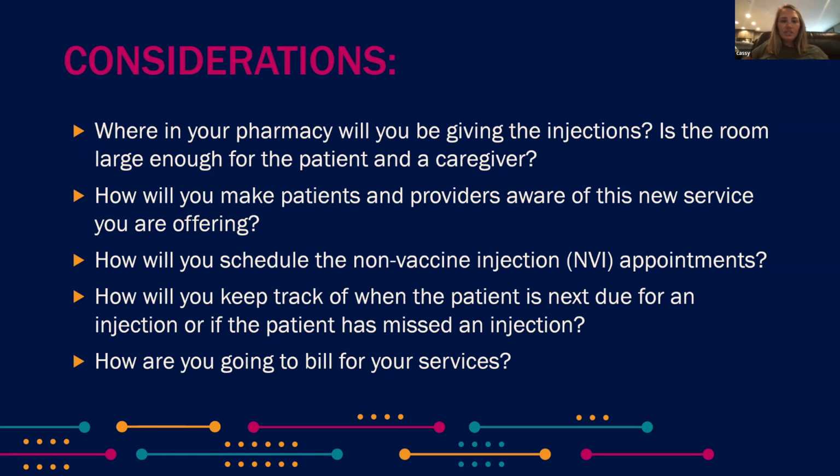So some things to consider when you're first starting out is where in your pharmacy will you be giving the injections? Is the room large enough for a patient and a caregiver or multiple caregivers? A lot of times, if we're considering the long-acting antipsychotics, the patients might come with a caregiver or multiple caregivers. So you have to have a room that's large enough for that, or will you have to create a makeshift area in your waiting room.